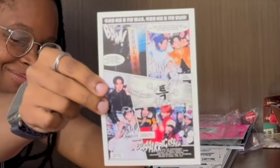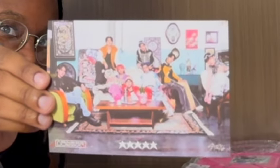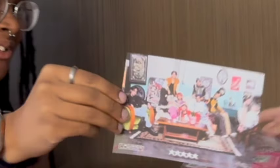Oh, Felix smiles as he looks at Changbin. Felix's smile is like a ray of sunshine. It really is. Why is Lino smiling for this? Like, what? What? This is so cute. I can't breathe. Okay, so I got my bias.